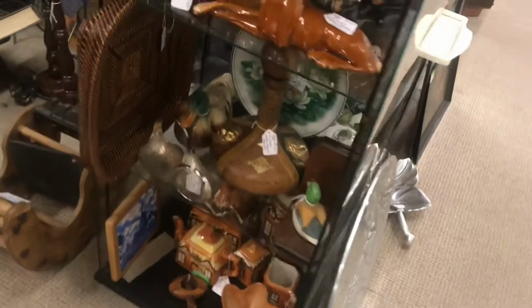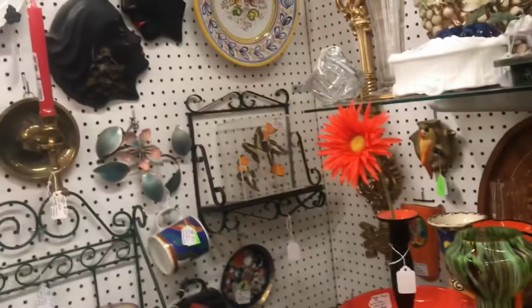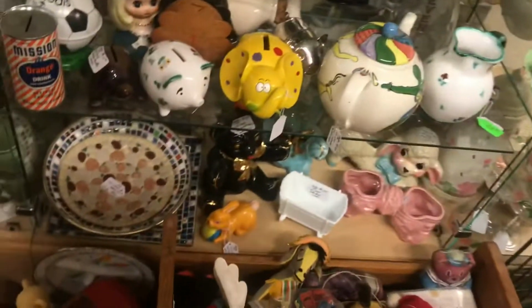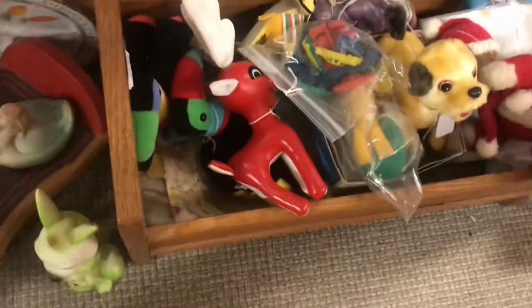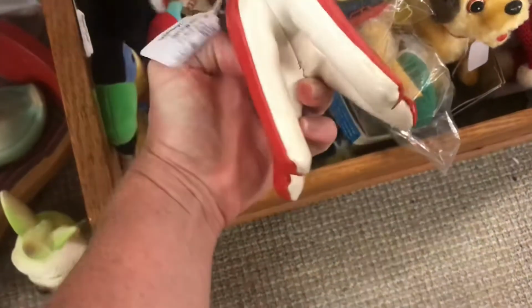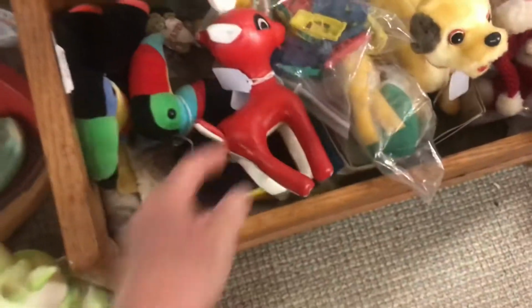So this next booth had a lot of glass items. I really dig that ashtray right there that I just went past. I did stop and look at it, but I think it was when I had the camera turned off. There's just so much to see in this booth. It was like sensory overload. I did want to see what I could find out about that little reindeer. He was cute. It is vinyl covered.